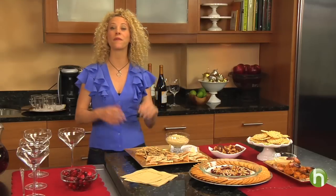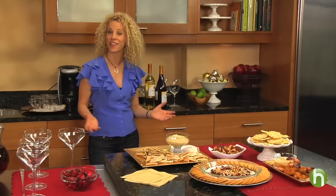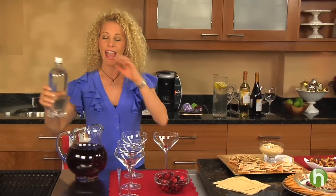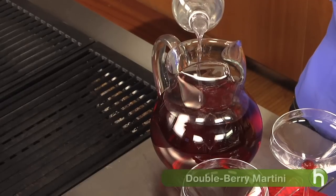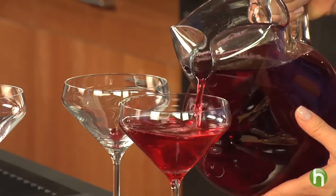Now, we can't forget the beverages for this cocktail party. It's a good idea to keep a few bottles of wine on hand for impromptu parties just like this one. But I also like to have a specialty cocktail. This one right here is a double berry martini made with Crystal Light raspberry ice, water, light cranberry juice cocktail, and of course some vodka. I'm just gonna top it off with some club soda or sparkling water would do, and then pour it in my glasses over frozen cranberry.